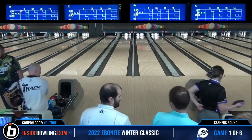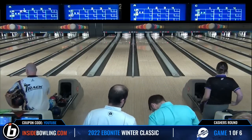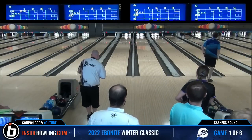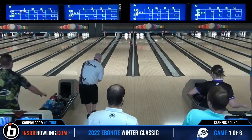He bowled in the morning and was quite a bit negative in the event. Came back last night and got to the lead. He's tied for the lead with Philip Watson. Both of these players are plus 110, and they are letters A and B on lane 19.